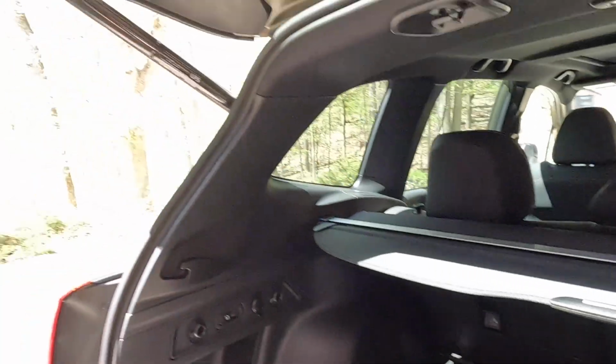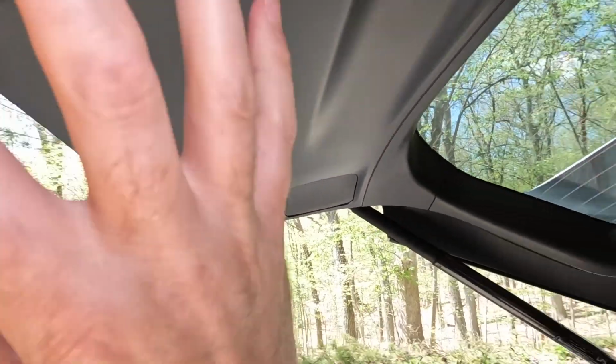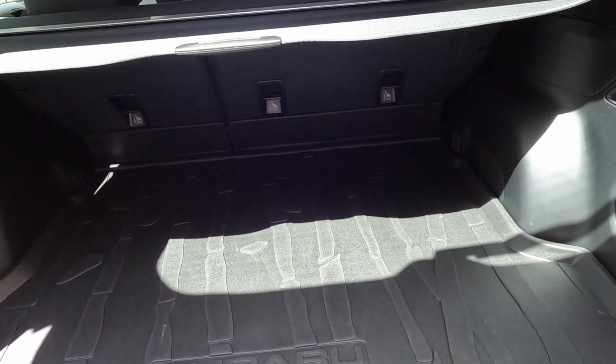Also, it's broad daylight, but we do have stronger LED lights for when it's nighttime, so you have a better view of your storage in the dark. And we also have this nice rubberized floor mat as well. But let's say you need more than 27 cubic feet of storage, easy enough.